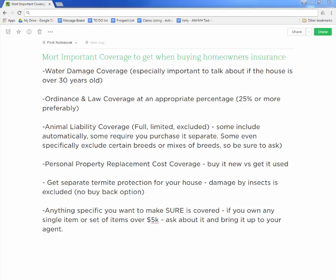Replacement cost coverage on your personal property. Essentially, this is for your contents. The standard policy only covers your stuff at cash value, which is basically getting it used. It's important to get the replacement cost endorsement so that if something happens to your stuff, you can be paid to buy it brand new. Replacement cost versus cash value is essentially go to Target and get it brand new versus go find it on Craigslist.